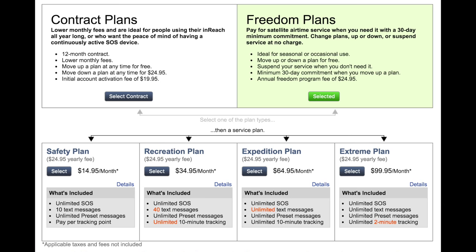Before ending this video, I want to mention the cost of using the InReach SE. You're required to have a plan in order to be able to use the device. For someone like me that isn't a full-time cruiser yet, they have a Freedom plan, which has a yearly fee of $25. Now, for the months that you're actually using the device, you can then choose between 4 service plans. And I think for the trip across the Atlantic, I'll splurge on the Expedition plan.